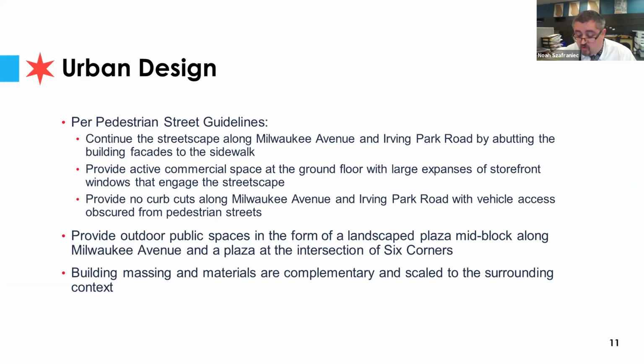The Irving Park and Milwaukee Avenue frontages are designated as pedestrian streets, and as such, the applicant has taken measures to comply with the urban design guidelines in the zoning ordinance that are associated with that designation, including abutting the building facades to the sidewalks, providing active commercial spaces at the ground floor with large storefront windows that engage the street, restricting curb cuts, and providing outdoor public spaces that will be covered in detail later in this presentation.